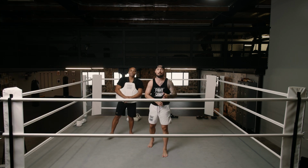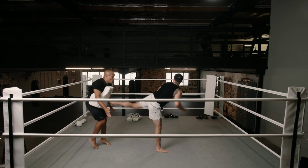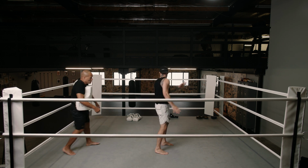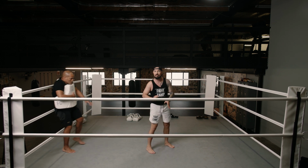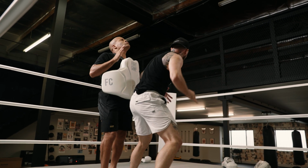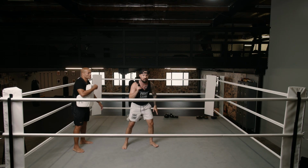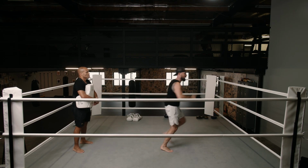Last but not least, let's talk about what happens if somebody's walking behind you. Always looking over your shoulder, boom. You've got your back kick here, boom. You wanna drive the heel into him, boom. If he gets a little bit closer, elbows, elbows, elbows. And the best form of self-defense, run.